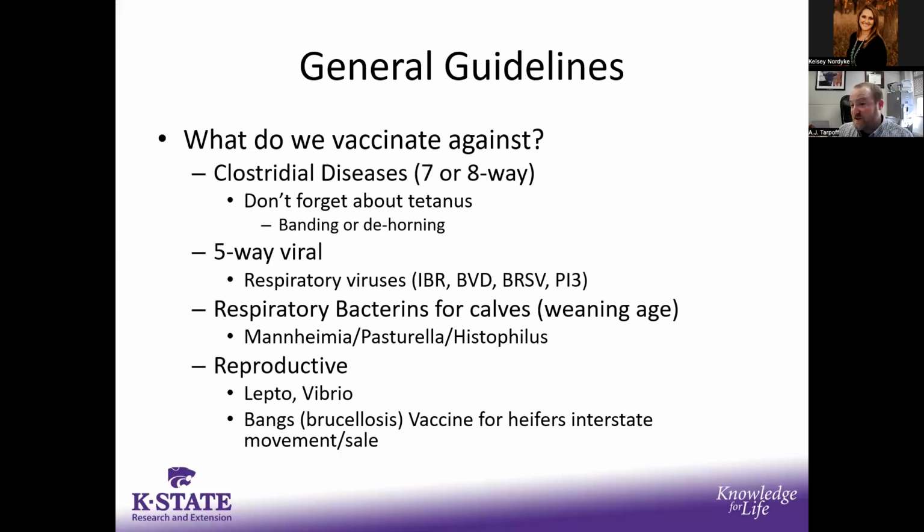Some of the specialized vaccines, if you're going to be taking or selling heifers crossing state lines, you need health papers. Maybe you're selling animals to a different state. There are some requirements still in place that may require a heifer to be Bangs vaccinated as a young heifer before it becomes mature. And that Bangs vaccine is actually to protect against brucellosis.